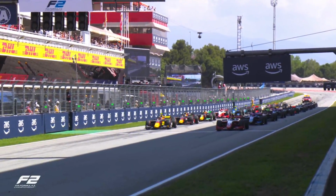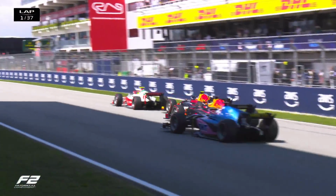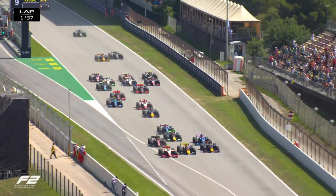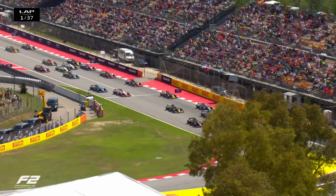And we are racing in Barcelona for Formula 2. Good reaction time for our pole sitter, but it's a long run down to turn number 1. Fittipaldi knows it, and there's a good getaway for Iwasa now, heaping the pressure on. It's 3 wide into the lead, very nearly 4 wide into the lead, into the first turn.